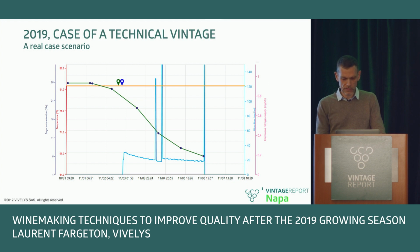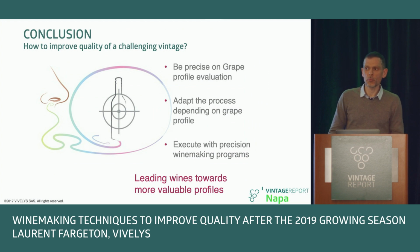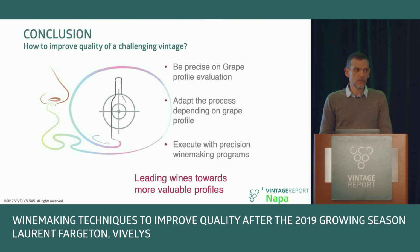So as a conclusion, there are many ways to improve the quality of wines during winemaking. This requires a good understanding of the grape profile, to know how to adapt the process to the grape potential, and then to be able to carry out precisely the most appropriate process. And I would say the stakes of improving the quality of wine are at this price.